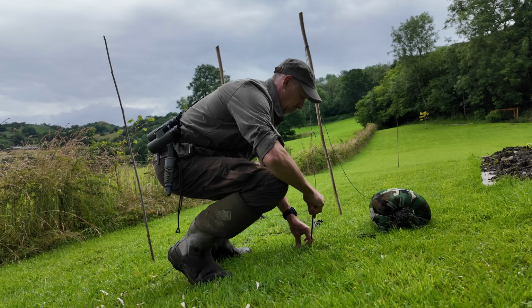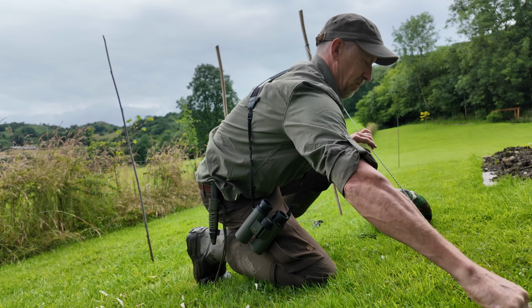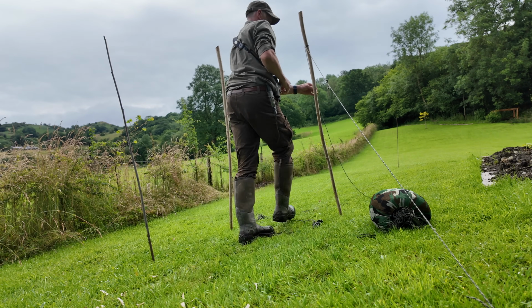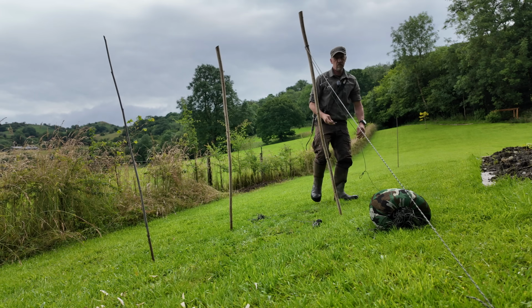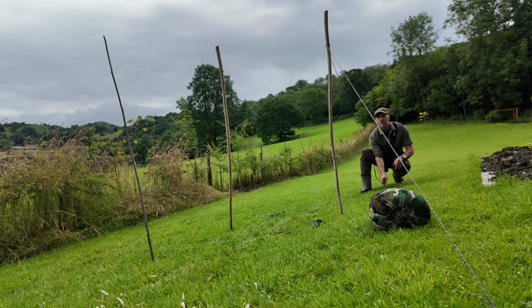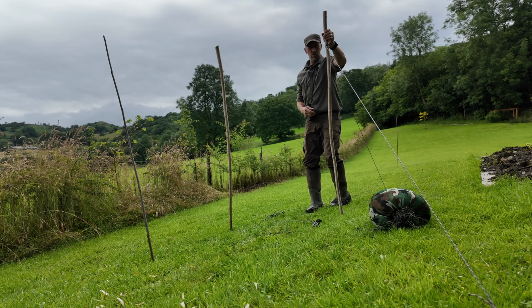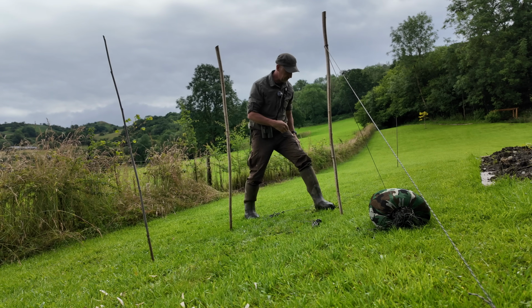So, first peg. That one's in. Get our other peg. And then what we're going to do, we're going to create a bit of tension. So, that now is stable backward and forward. That's nice and tight.